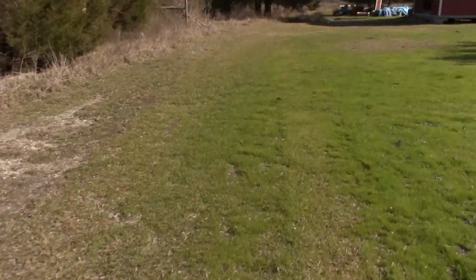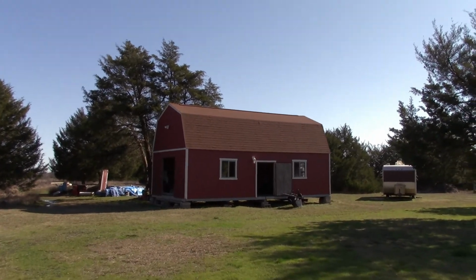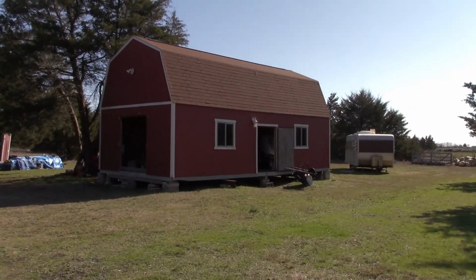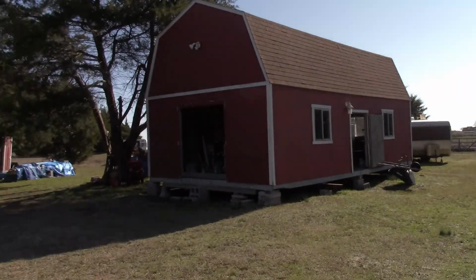And coming back here towards the barn, I've moved the Bull's Arrow trailer at the request of my wife to that location from where it used to be, because she wanted it to be closer to where we were having our campfires.